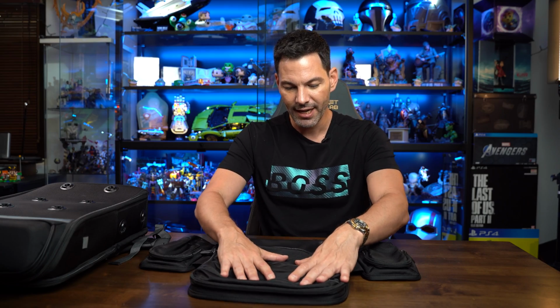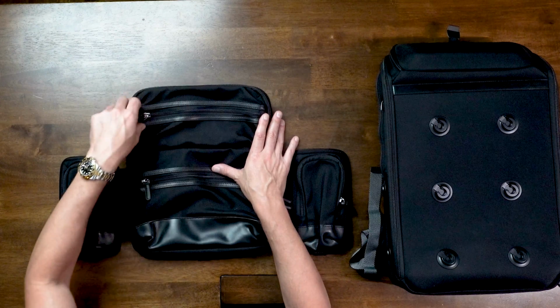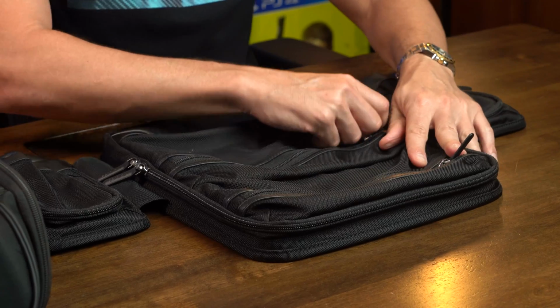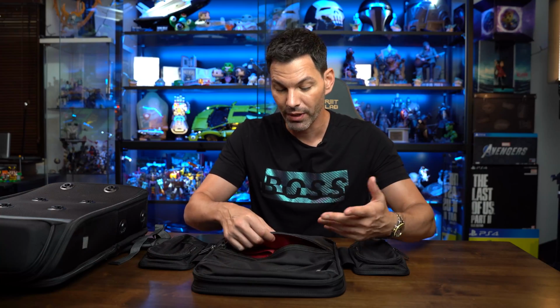But let's look at the design of this style pack first. It's really classy. This is great for business, if you're going into an office setting or if you want to go to something a little bit more formal. Now you've got this calfskin leather trimming around this, the YKK zippers with the rubber tips on it. And you also have different compartments inside of these pouch areas, so you can put business cards or whatever you want to put in there.